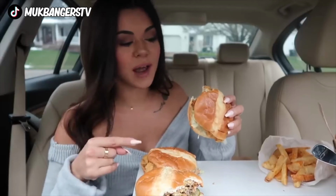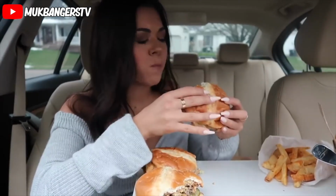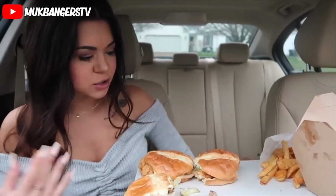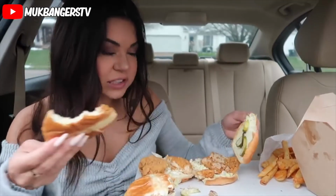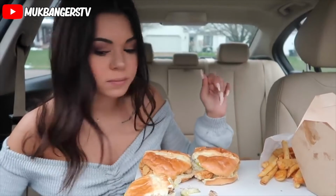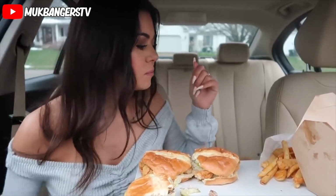Well, I know for sure I got one Nashville hot and one original, so to me they taste exactly the same. I'm guessing they may have messed it up unless other people are saying the same thing, but yeah, they look the same too. I don't know. Like, these definitely look the exact same. And that isn't what I ordered, but whatever. But besides that, the chicken sandwich is a decent chicken sandwich.